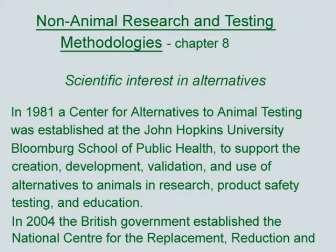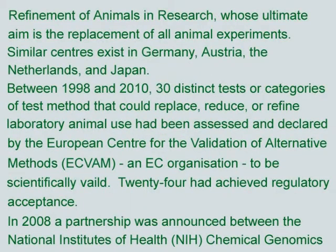In 2004, the British government established a National Centre for the Replacement, Reduction, and Refinement of Animals in Research, whose ultimate aim is the replacement of all animal experiments. Similar centres exist in Germany, Austria, the Netherlands, and Japan. Between 1998 and 2010, 30 distinct tests or categories of test method that could replace, reduce or refine laboratory animal use had been assessed and declared by the European Centre for the Validation of Alternative Methods, ECVAM, an EC organisation, to be scientifically valid. 24 had achieved regulatory acceptance.